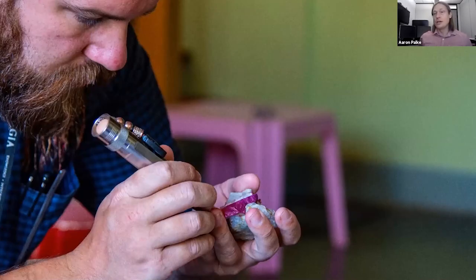Hopefully you brought your torch along. A high-powered torch is also a very wonderful tool to have in the field, especially for research samples, and I guess it's true for gemstones as well. If you want to know what's inside of a stone, oftentimes with a rough stone, you can't see what's going on underneath the surface very well.